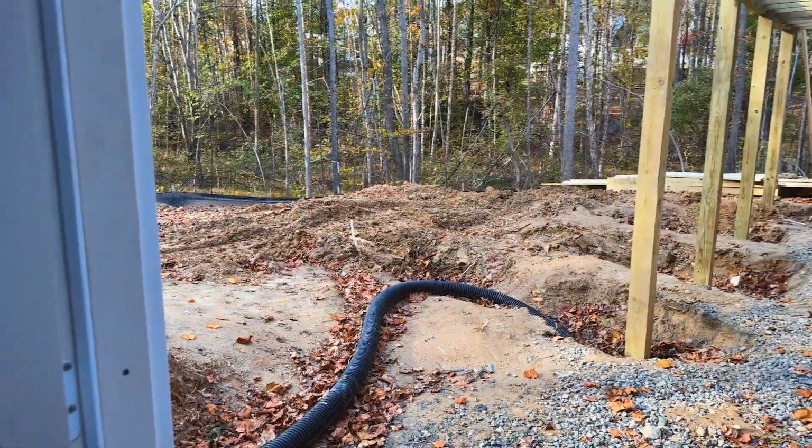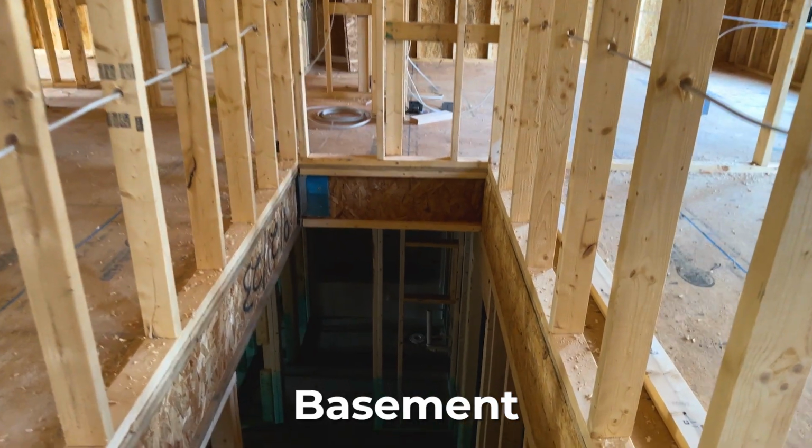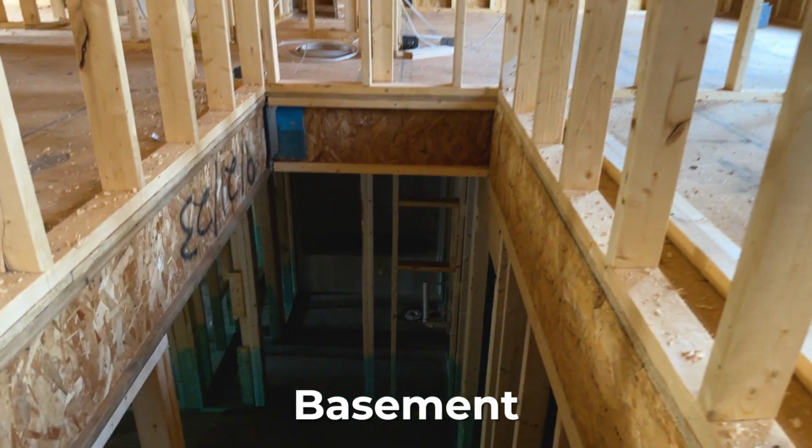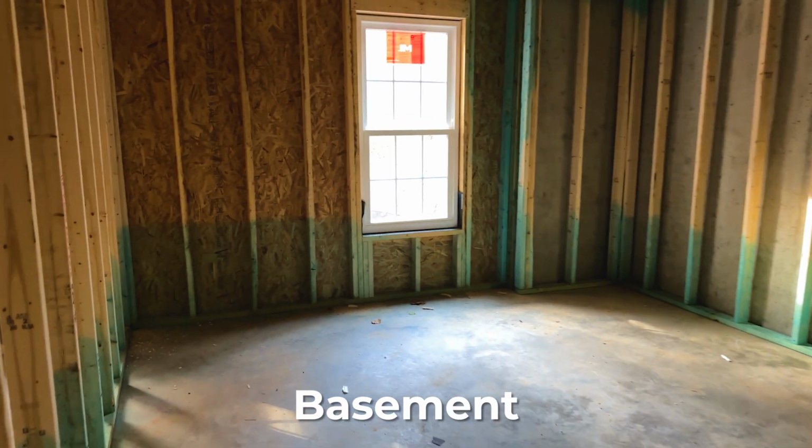A beautiful walkout basement too. Yeah. The back of the house is almost completely out. It's very nice. Yeah, I'm sure it's pretty dark down there though, when you tried to film. The back side of the house is, but there's windows and doors, which is nice. So there is some natural light coming in.